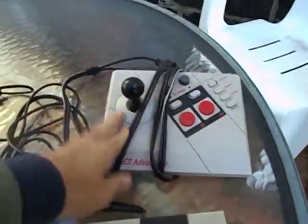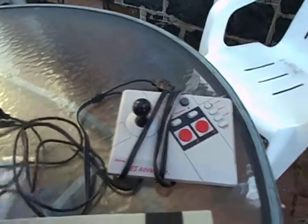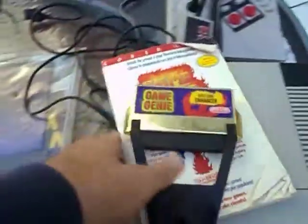It came with this controller, one of these Turbo NES Advantages. These are really hard for me to sell. I don't even bother with them. I usually give them to my friend. Let's put it on eBay. And then I have an extra controller, because it came with 2 controllers, actually. With it, I also got a Game Genie and the booklet for the NES.